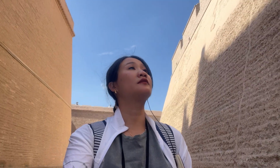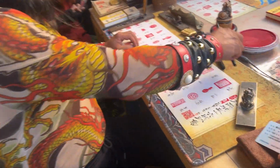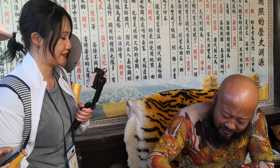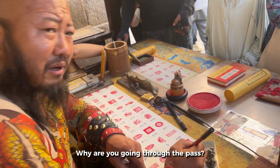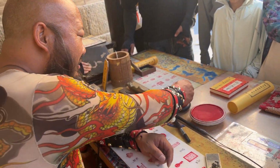Then I bumped into a man wearing a shirt with a colorful dragon, who wrote a paper passport for me to go past the Jiayuguan pass. He even acted as an official and asked my name and my intention to travel to the west.